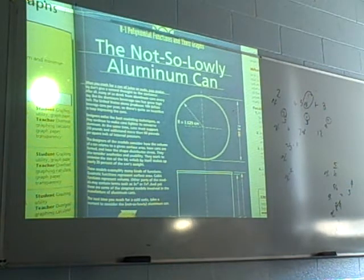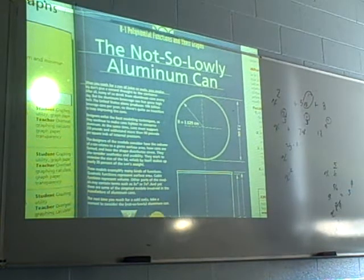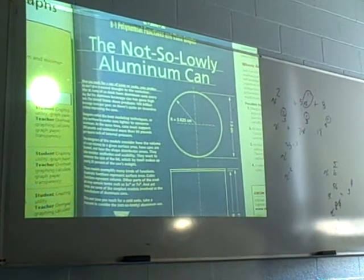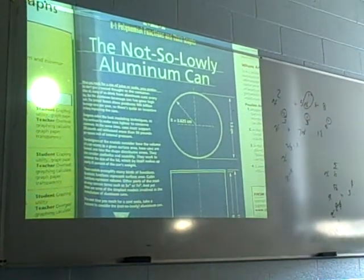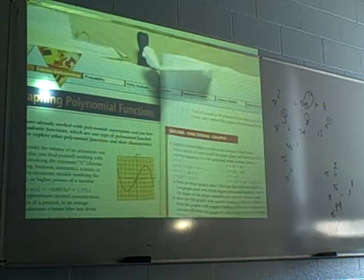So the next time you reach for a cold soda, take a moment to consider the not so lowly aluminum can. So I just thought that you would appreciate it's all around you. A very common topic. Okay, we're going to read the next story.